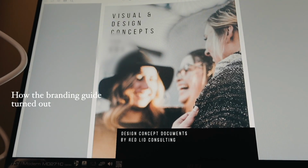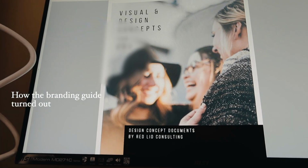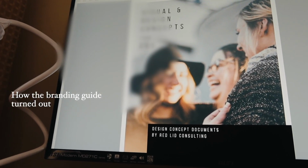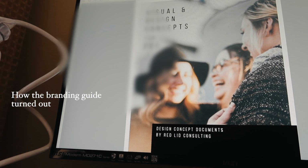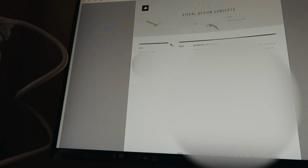So this is the branding guide. I'm going to blur out the parts that show the client's name, but I can show you the rough kind of branding guide and what I do for the clients before I start working on the website. This page, I'm going to blank a lot of it out because this first page is the page where I talk about the background information provided and then the story and what we'd be focusing on with the website.